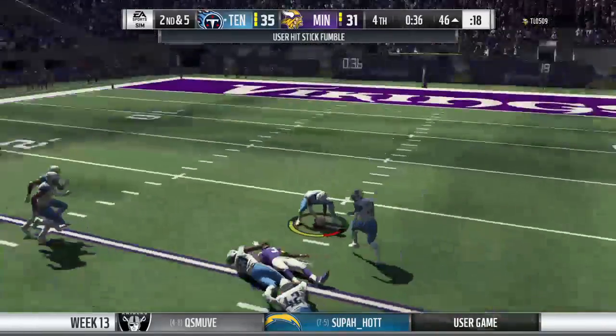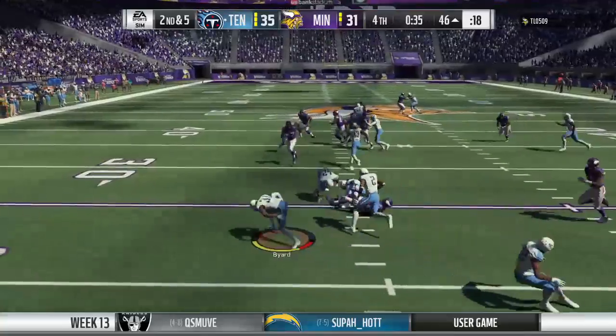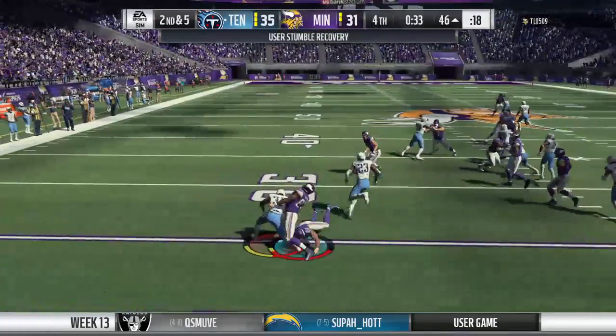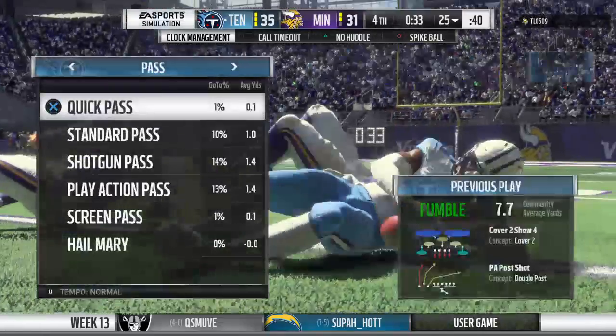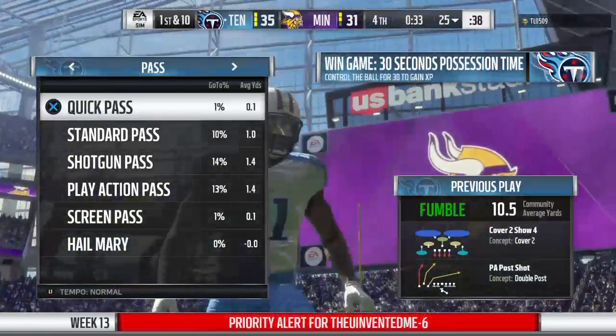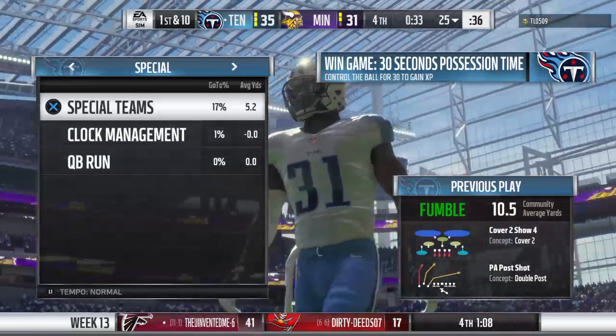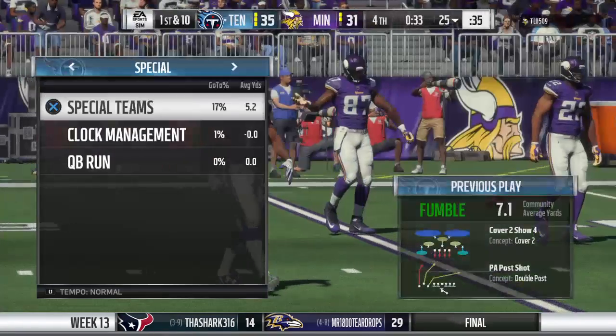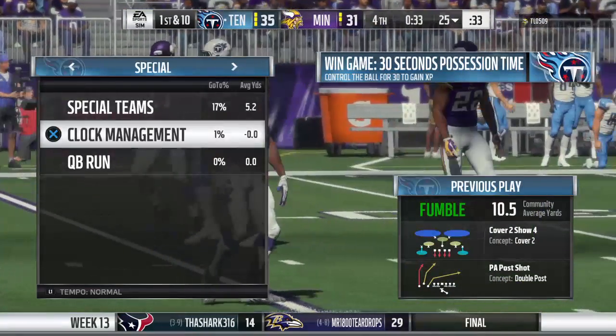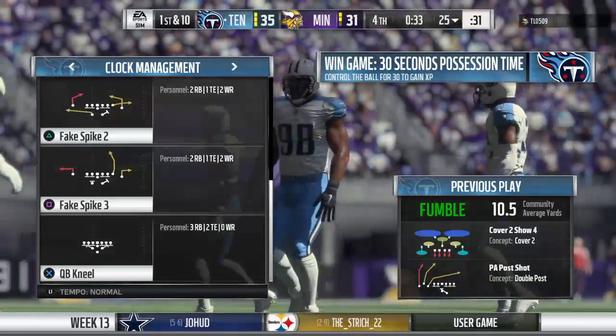Oh, no, he lost the football. It's picked up by the Titans. And his guys will take over at the 25-yard line. Well, that simply is a missed opportunity. They're in position to go downfield and score, they got a chance to win the game. Instead, they cough it up.